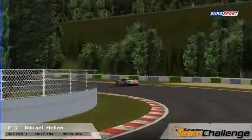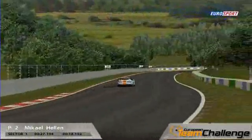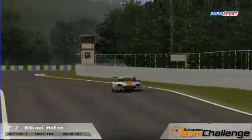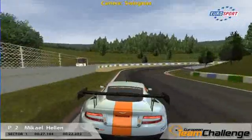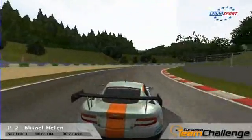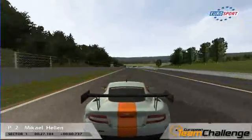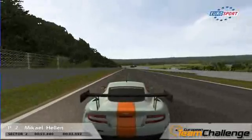That's a good idea. He's been driving a very consistent race, hasn't he, David? Yeah, it's very usual for Michael Hallen. He used to be very constant, very competitive. So, well, he will always have chances of being at the front, I think.